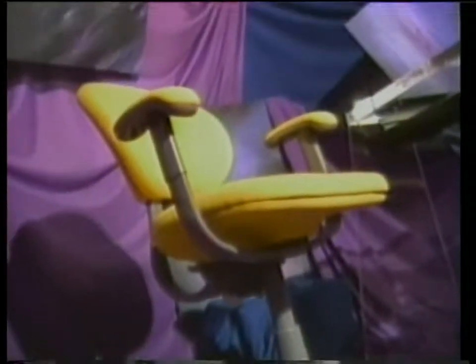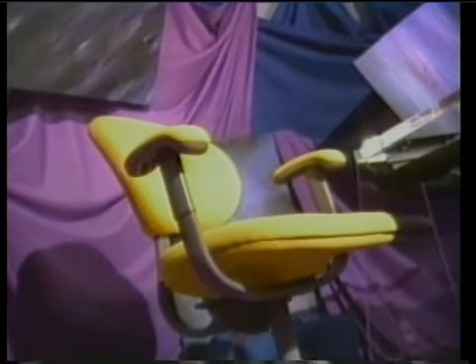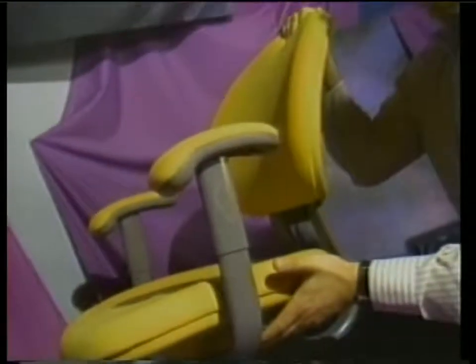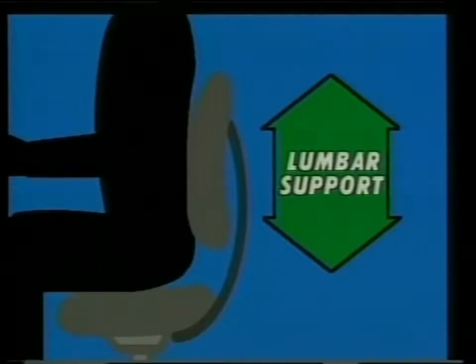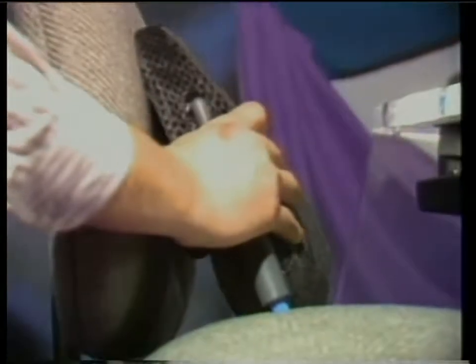The Criterion Task Chair is completely adjustable and accommodates any sized person. The seat moves up and down, forward and back. The chair back has a convex lumbar support that can be adjusted up or down. This is probably its most important feature. You can also use a pillow or roll towel and place it here. The chair seat should be padded for obvious reasons. Armrests can help relieve some back pressure, but they must be adjustable so your elbow forms a 90-degree angle.